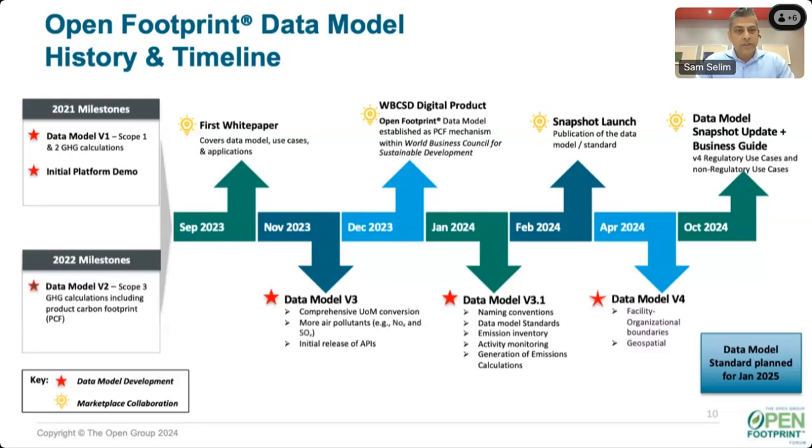As we continued with the journey, you can see in the tail end of 2023, we had a version three. So we enhanced the data model with version three, and a lot of focus was given to unit of measure. At that point, we started pulling in more of the other pollutants, more than just GHG. And we also initiated looking at APIs. So how do we come up with a solution that can actually use this data model to start exchanging data, and develop a process of interoperability?